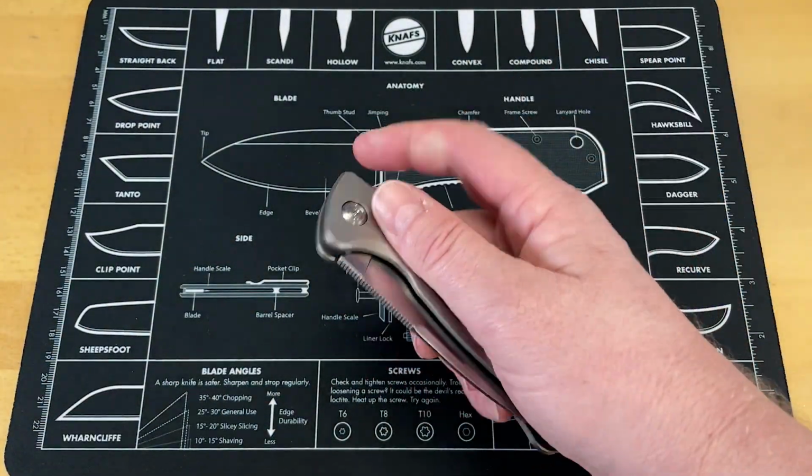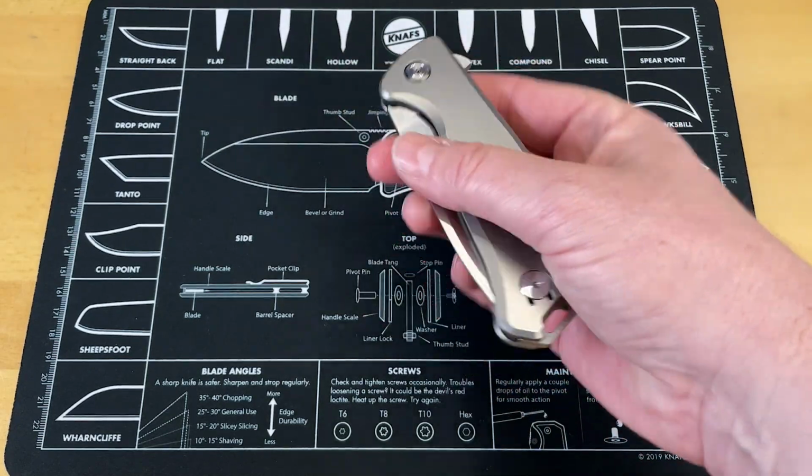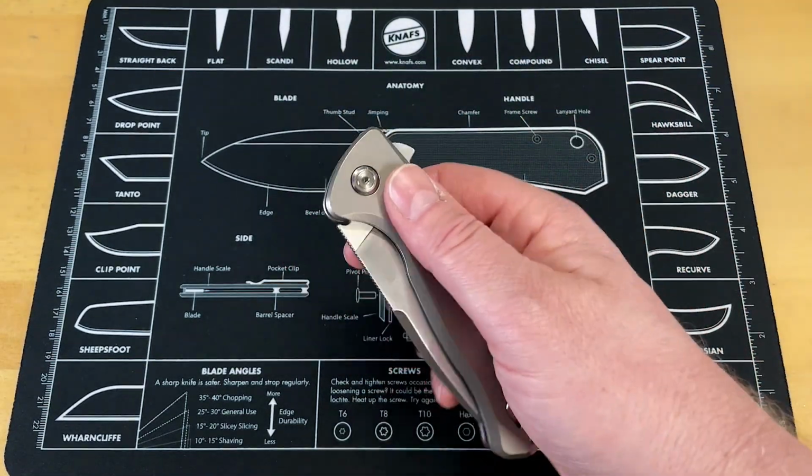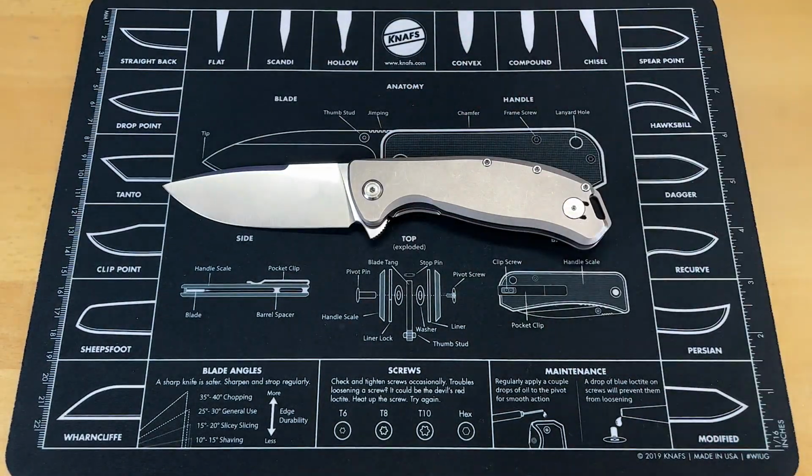And for as large as it is, surprisingly light, great action. One of the best cutters I have. Even though this is not something that I carry for review purposes all the time, it still spends a lot of time in pocket. So there's your first one, the PMP Big Boy. Let's go ahead and move on to the next one.